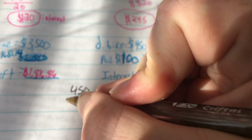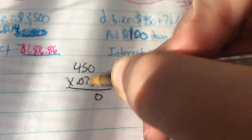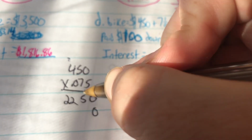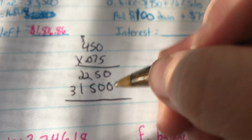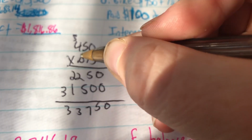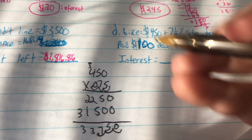So 450 times 0.075. 5 times 0 is 0. 5 times 5 is 25. 5 times 4 is 20, plus 2 is 22. 0. 7 times 0 is 0. 7 times 5 is 35. 7 times 4 is 28. 29, 30, 31. 0, 5. 5 plus 2 is 7. 2 plus 1 is 3. 3. You have 1, 2, 3 decimals. So then we take that 33.75 and add it to the 450.